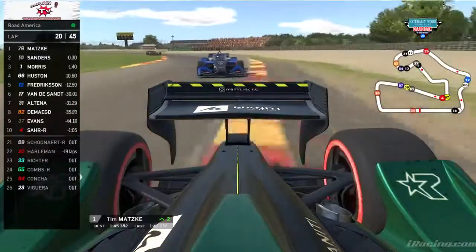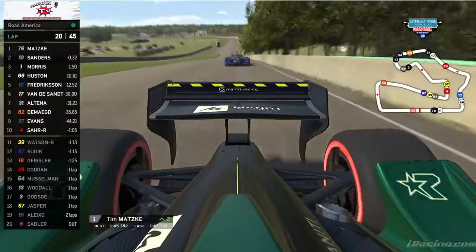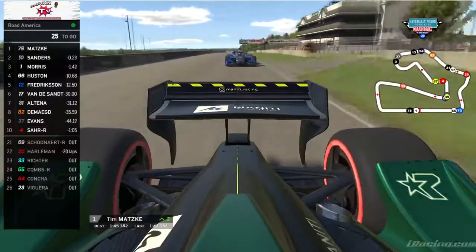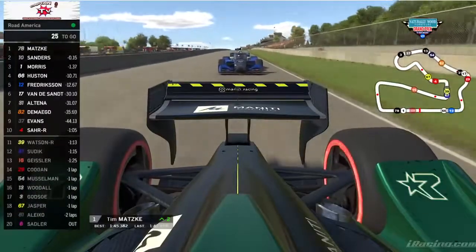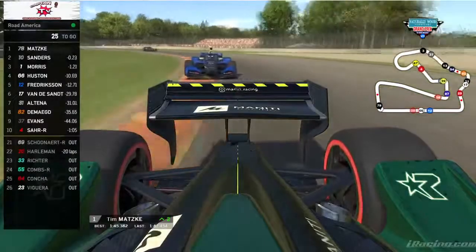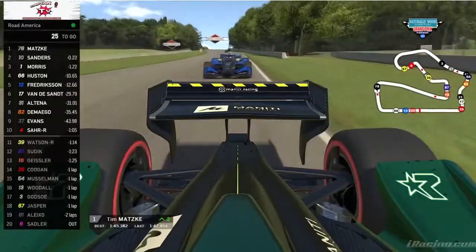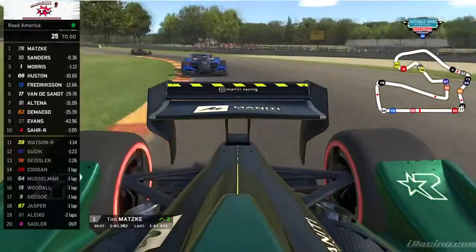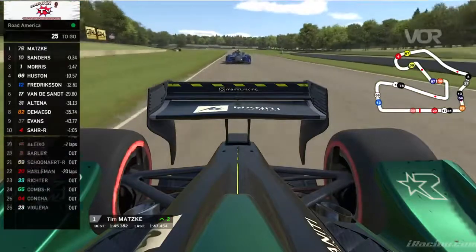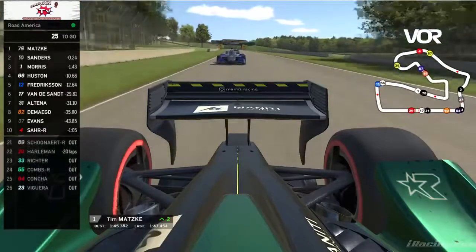Gavin's next chance will be up the hill in turn 1 here. He lost the nose a little bit there. Here he comes. He's not on push to pass. He's just got the draft. See how tough it is when you're directly behind somebody to make a pass like that, how you lose the nose. Gavin falls back just a little bit here and there.